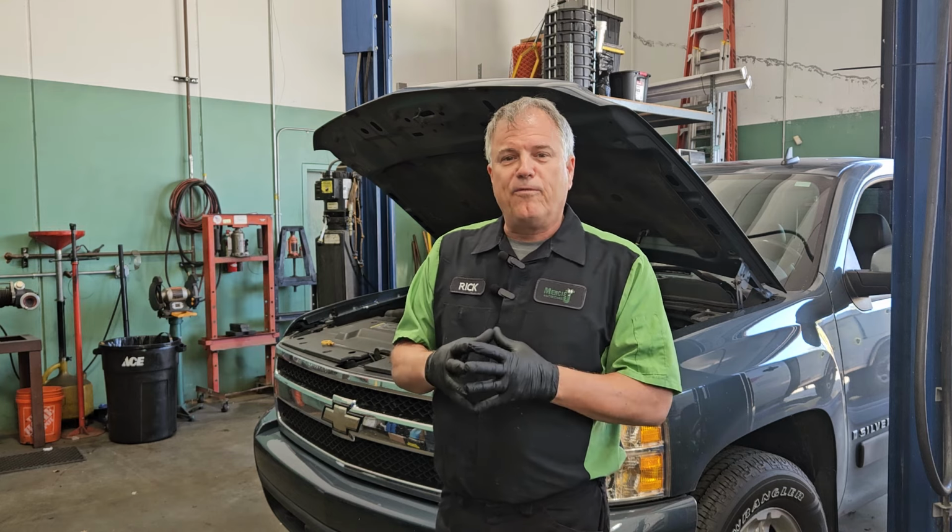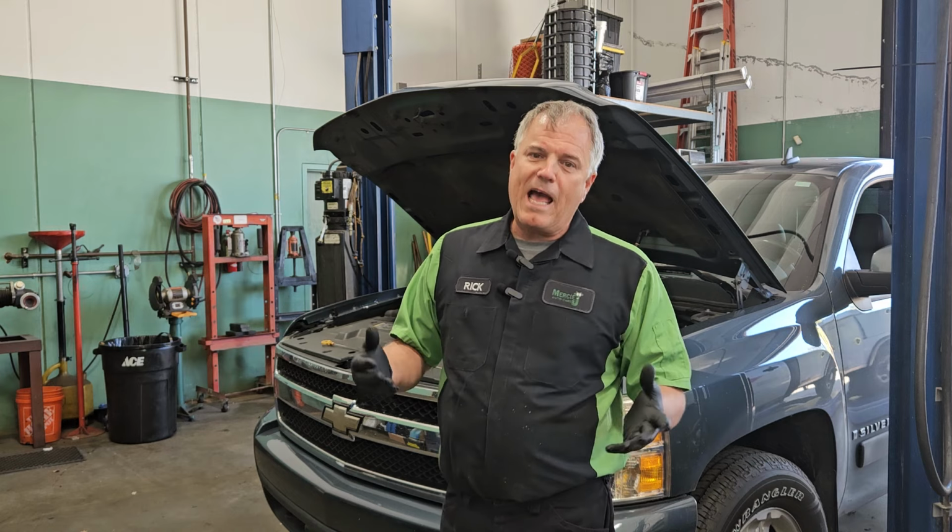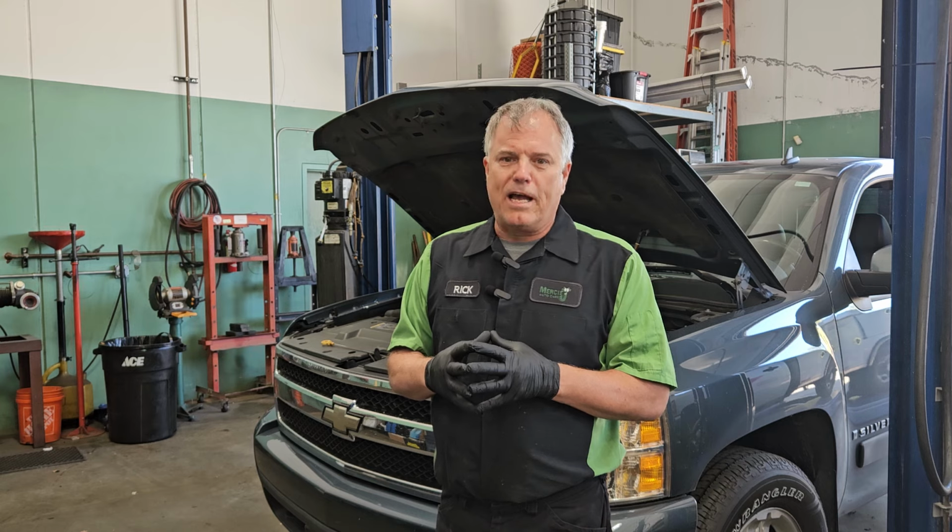Then a catalytic converter can fail because it's not as efficient as it should be. And when that happens, it turns the check engine light on.